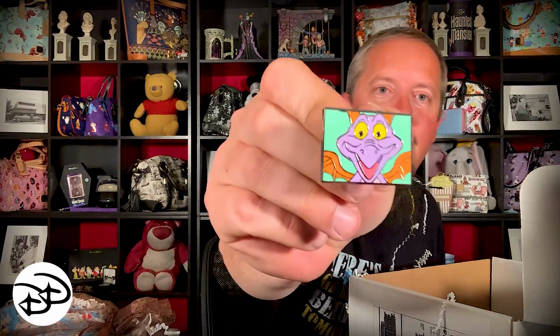And there are two in there. All right. Very cute. How many of you guys like Figment? I know people always either love them or hate them, but we definitely like them. I like the original ride over the updated ride, but still like Figment. Put that one in the photo box, boop, so you can take a better look.